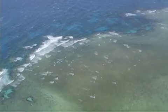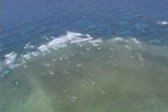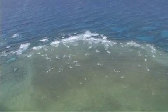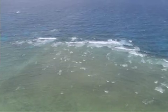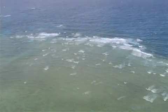So that is the Great Barrier Reef. It's an amazingly diverse ecosystem, beautiful, great place to take a swim. Yes, you can swim near it, not on it, because you might hurt yourself.